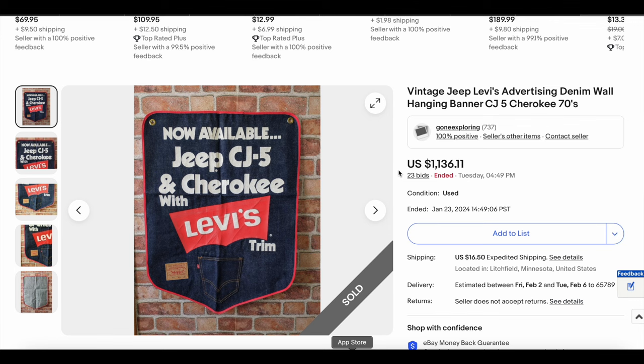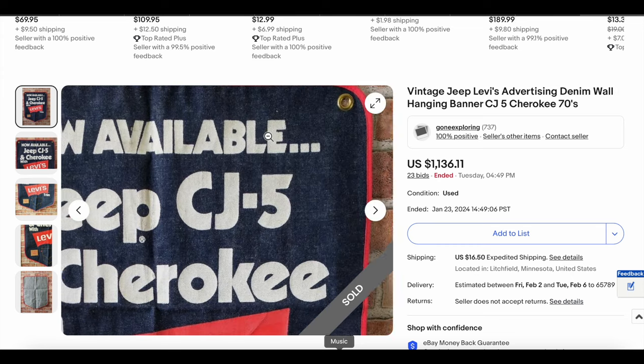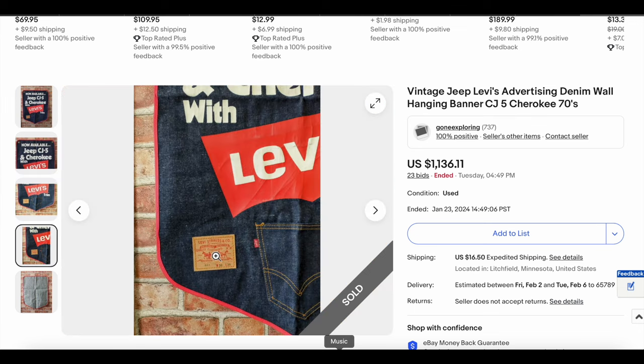All right, coming in at number 10, we have this vintage Jeep Levi's advertising denim hanging banner. Yes, this thing is made of denim itself. Look at that beautiful denim. In the 70s, Levi's started doing interior trims for Jeeps and some other vehicles that you could get trimmed with Levi's denim. If I ever make it big, I will definitely be picking up one of those vehicles because this is pretty sick.